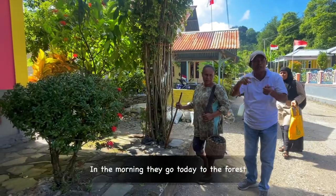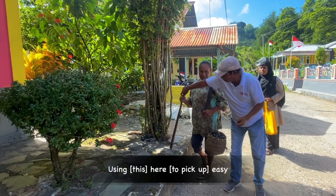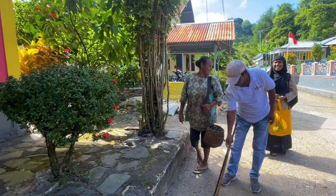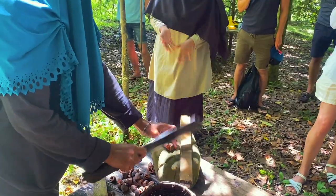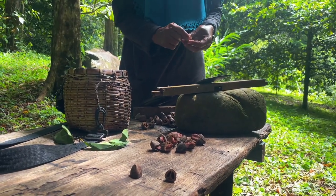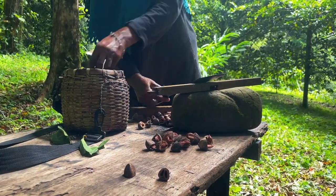In the morning go to the forest and look for the almond. Using a knife here, it's very easy. Take a cut here. It's a very nice almond, salty and creamy. It's very, very delicious also. Yeah? Very much like the nutmeg, the almond comes from a fruit that will split open once ripe. The pit will fall off and inside you can find the almonds.